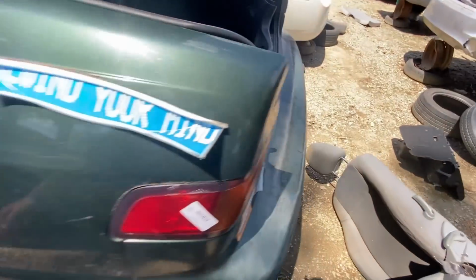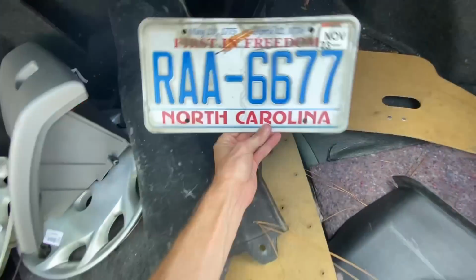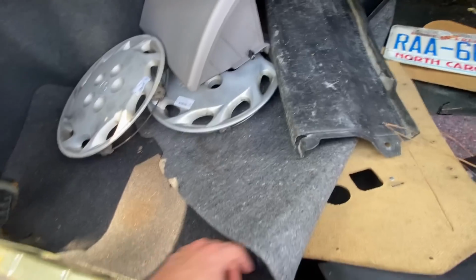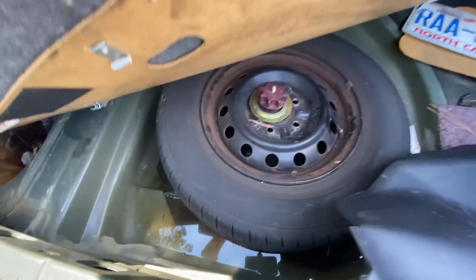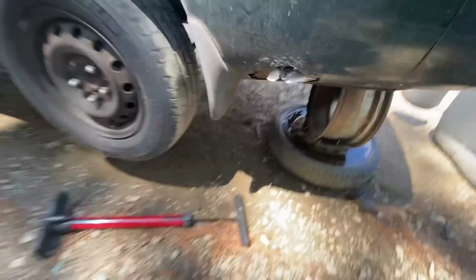Somebody take the gas cap? Nope. And the back of it has a license plate in it. This is not my license plate, though, which is pretty amusing. So it's got somebody else's license plate in it. And it's got the hubcaps that were on it as well. And now there's water in the back on the spare tire, which is completely flat. I can see why nobody's taken that. And here's some more rust right here.